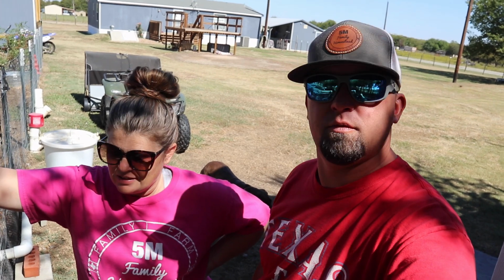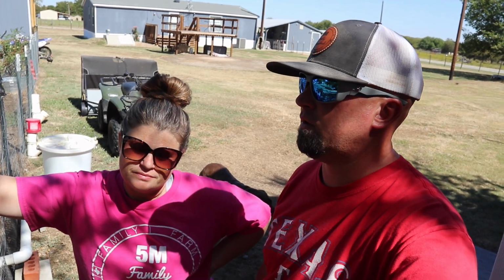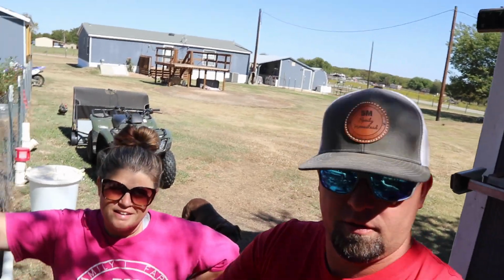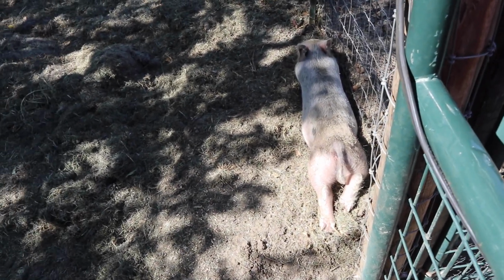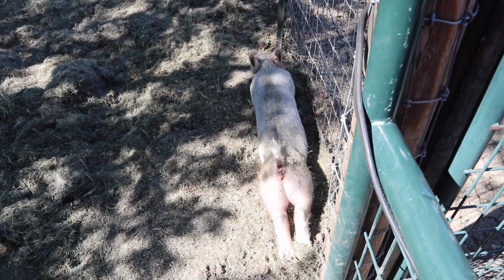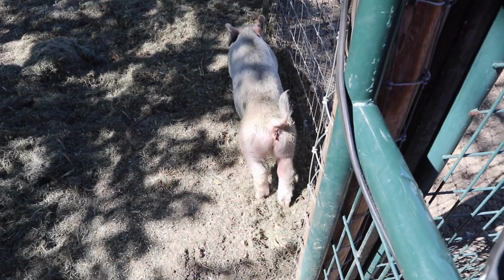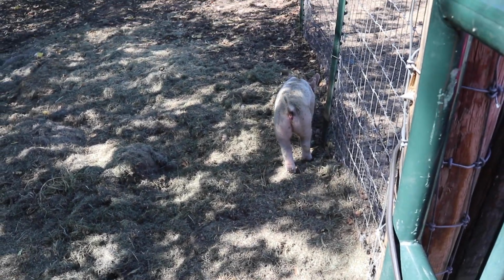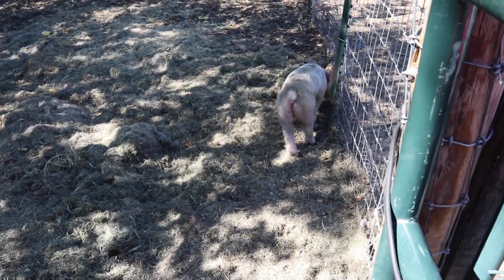Got a couple midday chores to knock out real quick. You can hear in the background. Did the kids decide on a name? I said Spot. No, I think Sarah said a name, but I can't remember what it was. Whatever her name is, our new pig, we need to move.